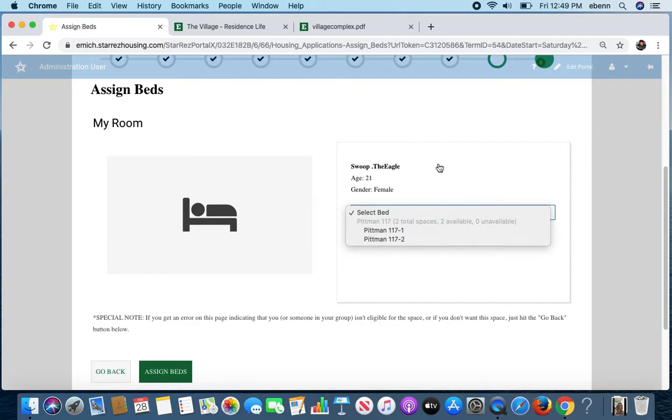If you're in a group, you'll have your group leader obviously at the top, and then all the other people in your group will be listed just like this, and you'll be able to assign all the people in your group to a bed. Alright, so because I put myself in a double and no one else is in the space, I have the option of assigning myself to either of these bed spaces in this double. If someone was already in the space, it would only give me one option.